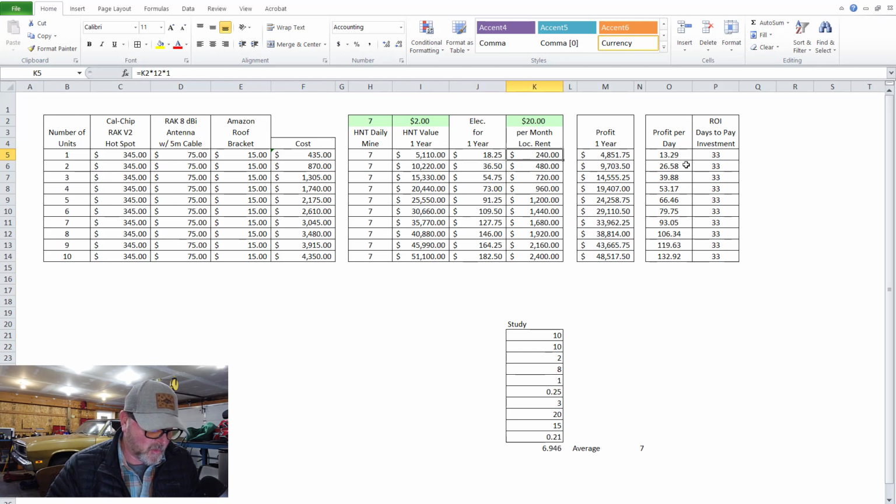All right, so for 1 unit that cost us $435, and then I'm spending electricity and a location fee for 1 year based on 7 HNTs mined per day. 1 year profit's going to be somewhere in the range of $4,851 for 1 unit, and our ROI for that would be 33 days.